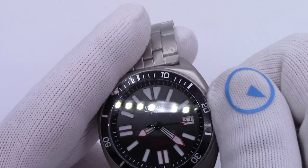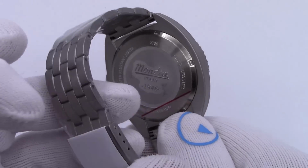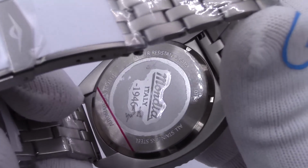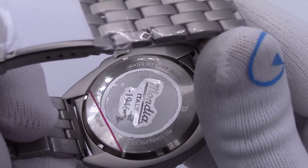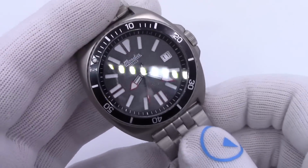So definitely, it's a real diver for what you need. But again, I don't think it's a certified ISO diver. Let's just go to the backing of the watch, and then we'll move on to the next one. You can see what it says: stainless steel, water resistant. It's an automatic movement. It's stamped with Mondia, Italy, 1946. So let's move on to the next one.